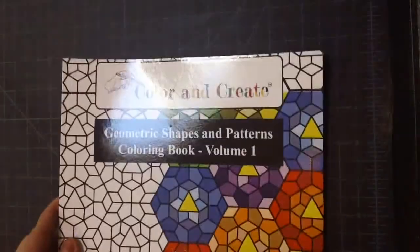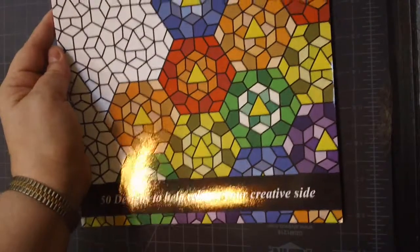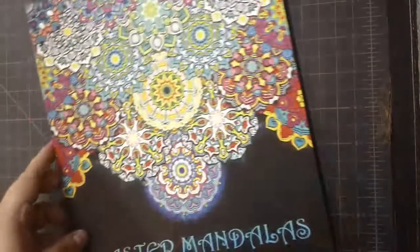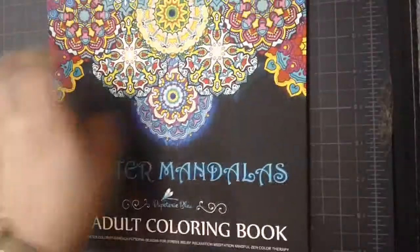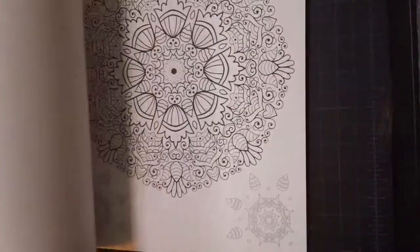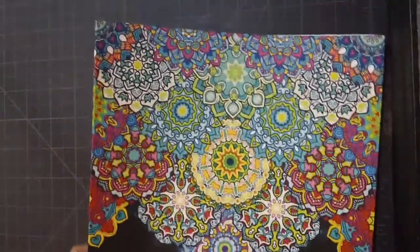Geometric Shapes and Patterns Coloring Book, Volume 1. This is a Color and Create series. Master Mandalas, Adult Coloring Book. And I think this one is just on regular paper. Yeah, single-sided and stuff. The paper quality in some of these isn't the greatest.